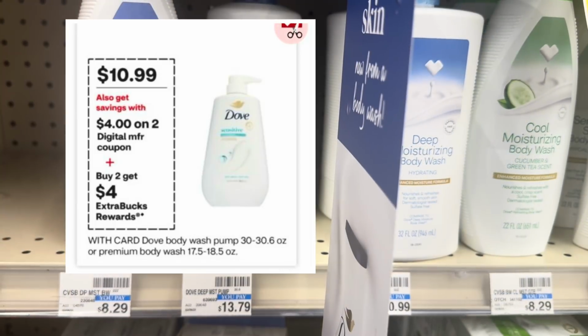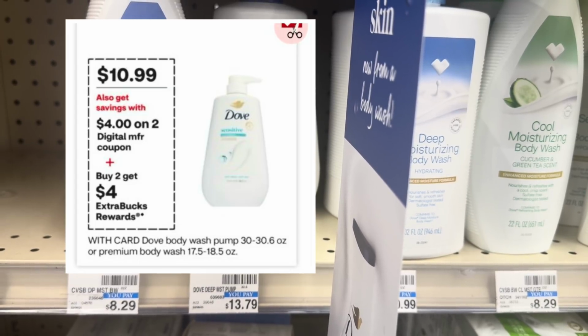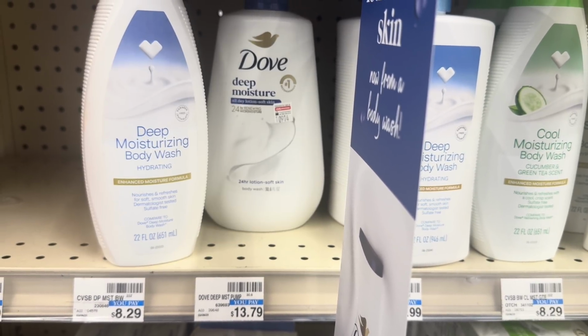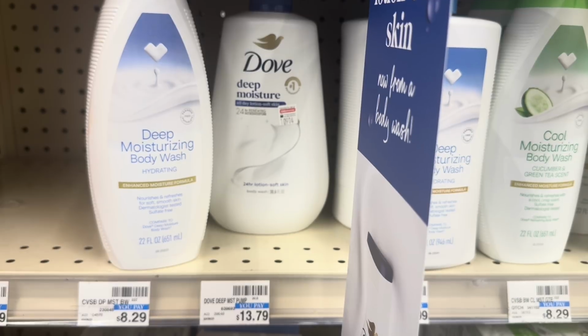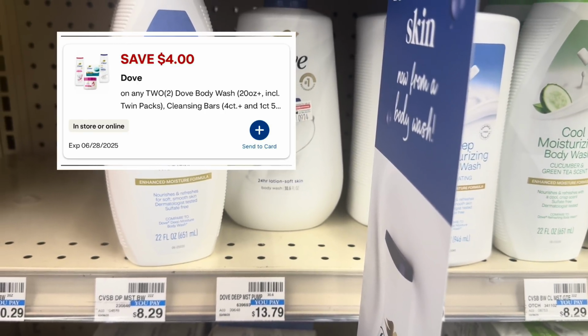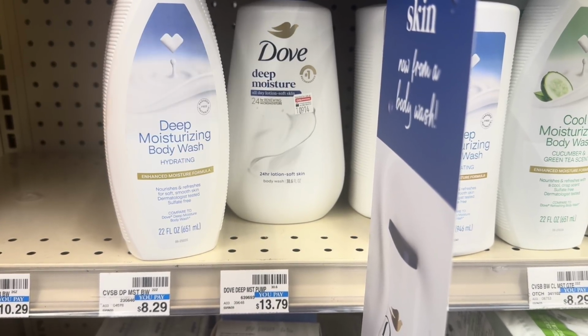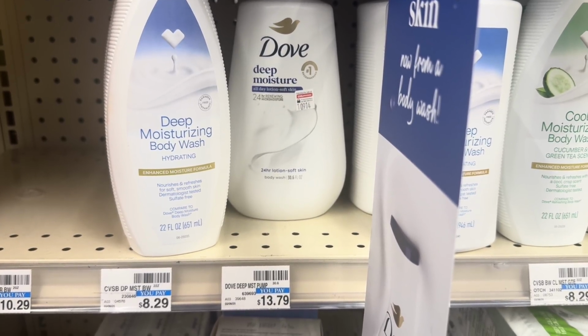If you need Dove body wash, the 30.6 ounce are on sale for $10.99, and when you buy 2, you get $4 back. Pick up 2 for a total of $21.98. We have a $4 off 2 digital coupon that will drop it down to $17.98, and you get $4 back, making them just $13.98 or $6.99 each.